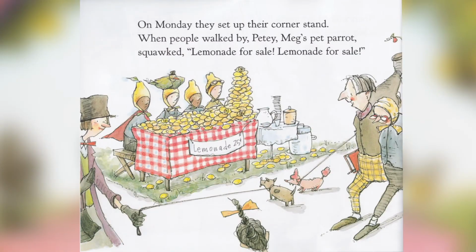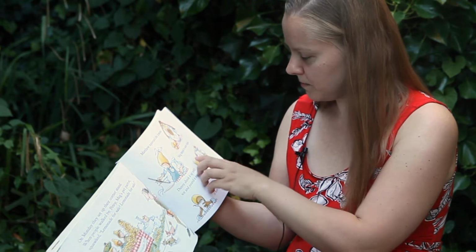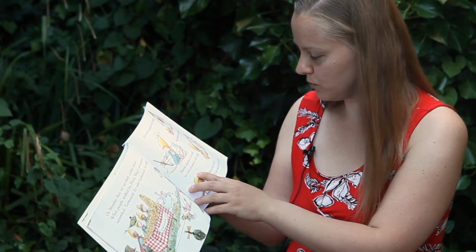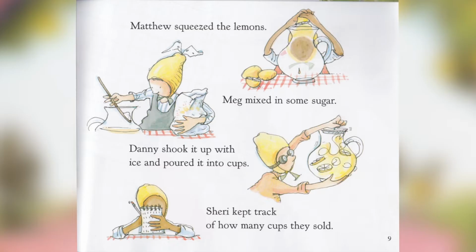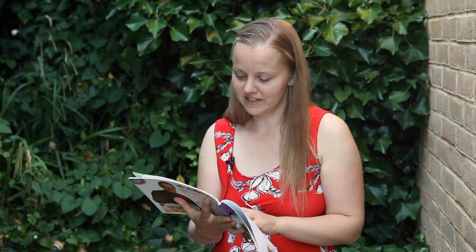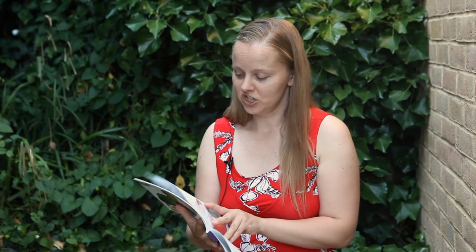When people walked by, Patty, Meg's pet parrot, squawked, Lemonade for sale! Lemonade for sale! Matthew squeezed the lemons. Meg mixed in some sugar. Danny shook it up with ice and poured it into cups. Sherry kept track of how many cups they sold. Sherry announced, We sold 30 cups today. I'll fill in the bar above Monday up to the 30 on the side. Not bad, said Danny. Not bad, chattered Patty.